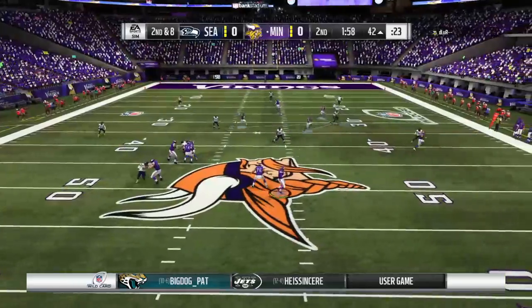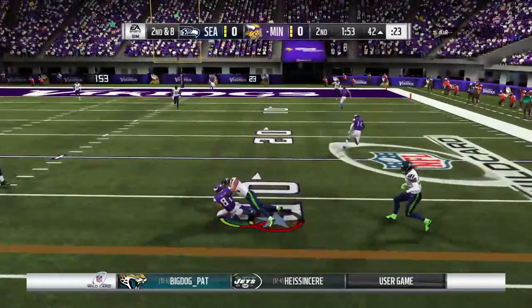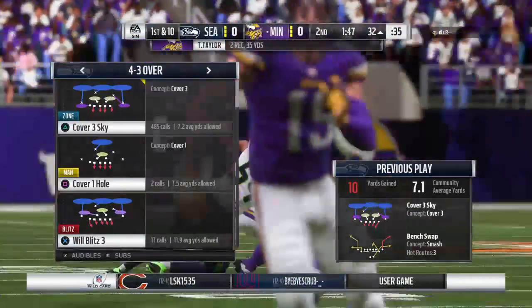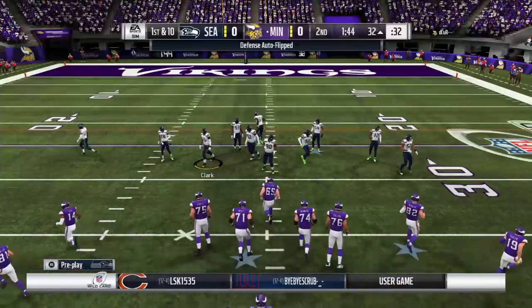Throwing, Cousins. Flush to his right. To the right side, complete to Taylor. And he gets this inside the 35-yard line. We'll give him 10 yards on that one, and that'll earn him a fresh set of downs.